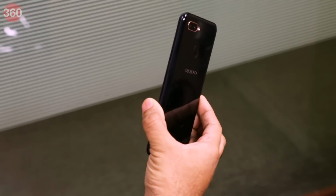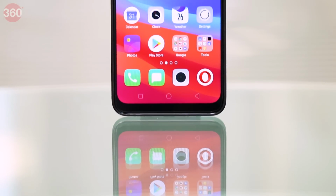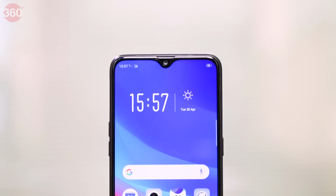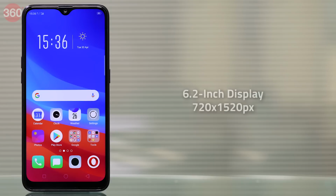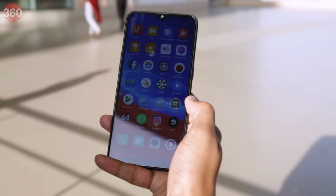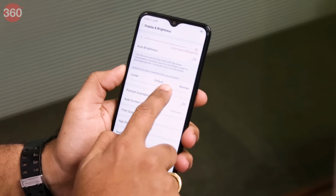Oppo's latest budget offering, the A5s, is light and has a plastic build. The first thing that will grab your attention is the big 6.2-inch in-cell display with a water drop notch. It sports HD+ resolution and has a 19:9 aspect ratio. It has decent viewing angles but does not get really bright when outdoors. You do have the option to adjust the color tone of the display in the settings.